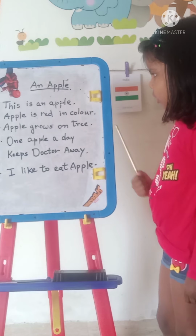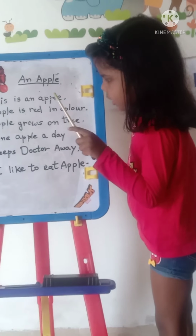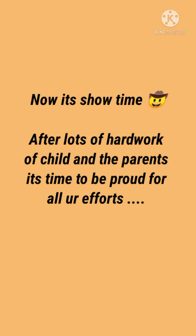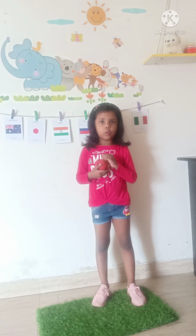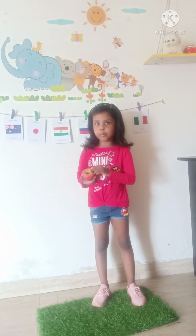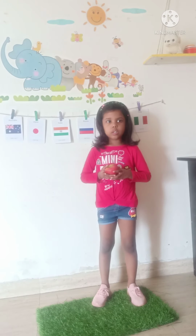Please tell me 5 lines about apple. This is an apple. Apple is red in color. Apple grows on the tree. One apple a day keeps the doctor away. I like to eat apple.